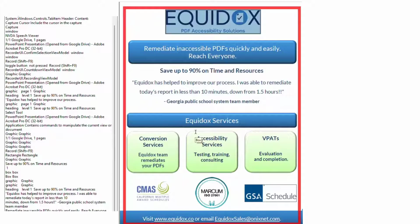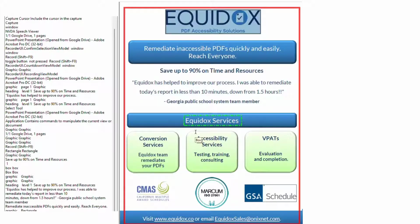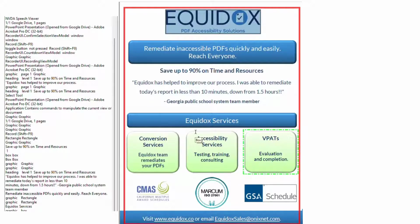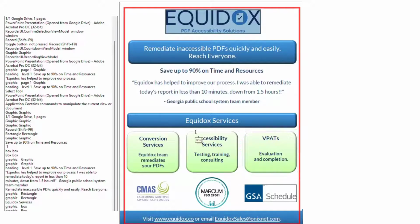Graphic rectangle. Graphic rectangle. Equidocs services. Graphic box. Graphic box. Graphic box. These descriptions of background rectangles are unnecessary and confusing. They should not be included.